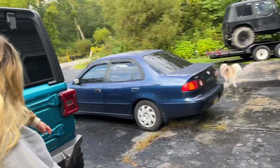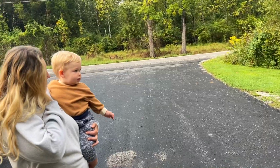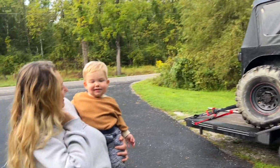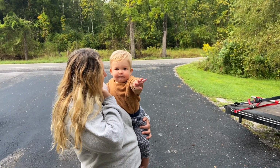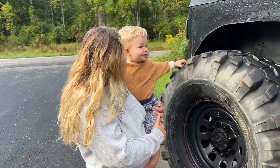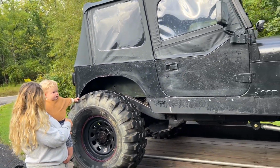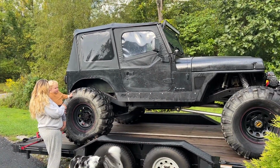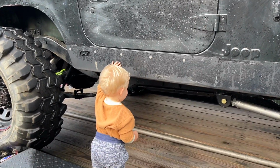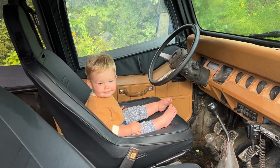Wow! What is that? What is that, bud? Yeah. Is that a Jeep? Yeah. Wow! Look how cool it is. He's like, okay, Dad, now take me for a ride in it. You tired? Look how big they are. Jeep? What's going on? Yeah, that's yours. You can almost reach the pedals. Maybe next week you can drive, bud.